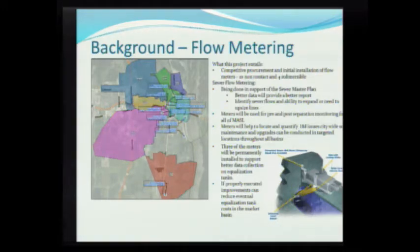By doing that, it'll make it a lot easier to plan our maintenance from year to year and get a capital improvement plan together. We're really doing this also in conjunction with the sewer master plan that's coming up, where we can plan where pipes need to be bigger, where we can add more capacity, things of that nature. So a lot of it will be really helpful for that sewer master plan.